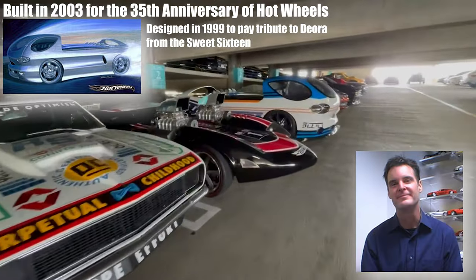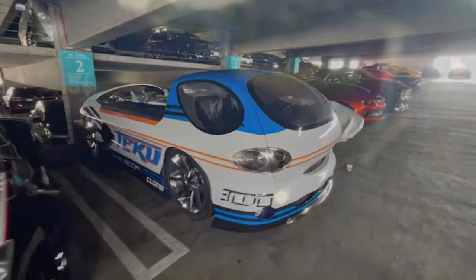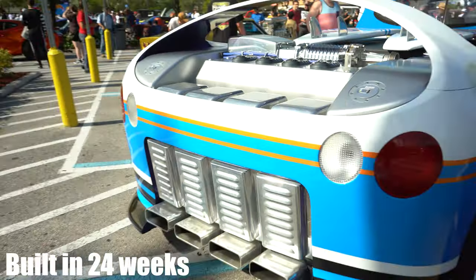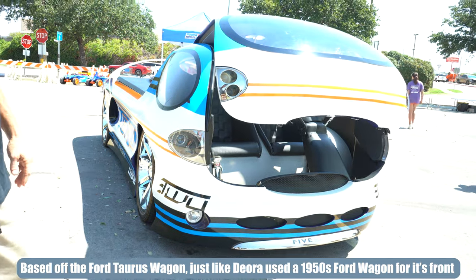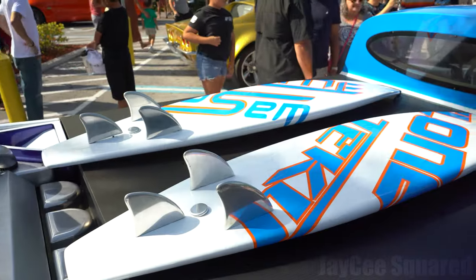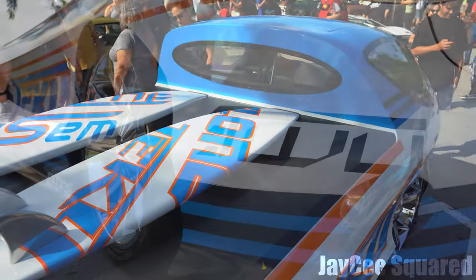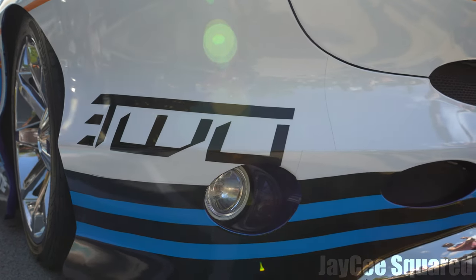Built by 5-Axis Design and Chip Foose, and again Carson Lev, it cost $750,000 to build. Powered by a supercharged Cadillac Northstar engine with 400 plus horsepower and a top speed of 150 miles per hour. It has a custom hand-built cab forward designed body, two surfboards in the back that pay homage to the original Deora that Elliot Handler had put in, and custom-built 24-inch rims wrapped with Firestone tires that keep this car rolling.